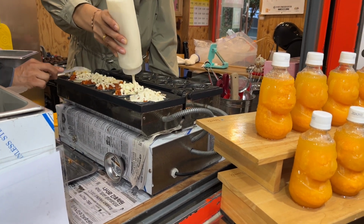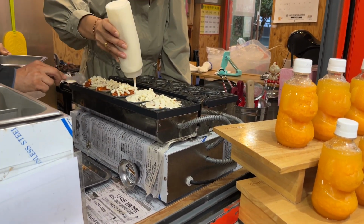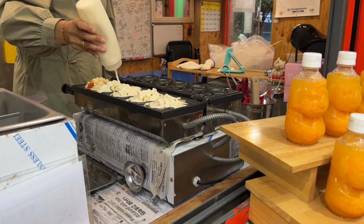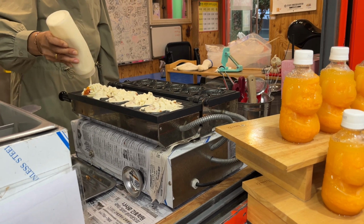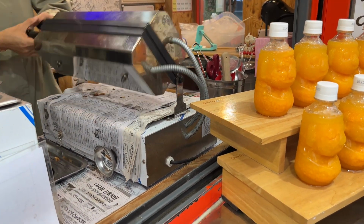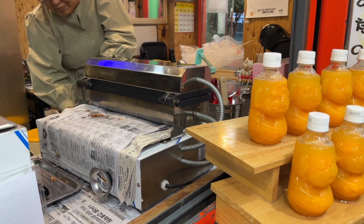No, I think that's the batter. I think it's special batter. That's the sauce, right? I thought that was like a Chipotle ranch or something. Yeah, honestly, what's wrong with that?